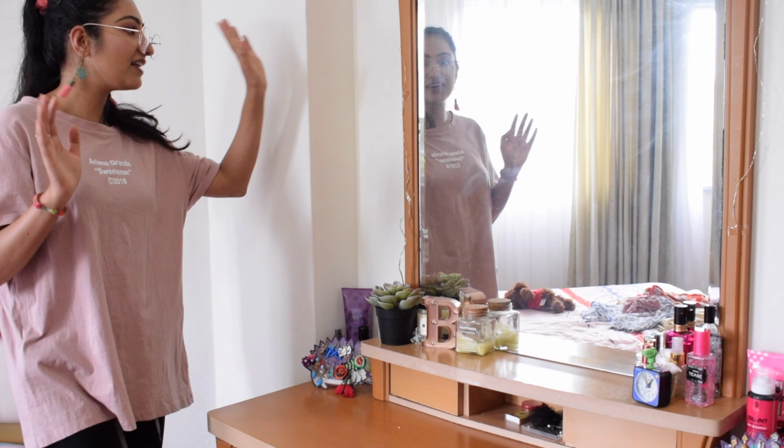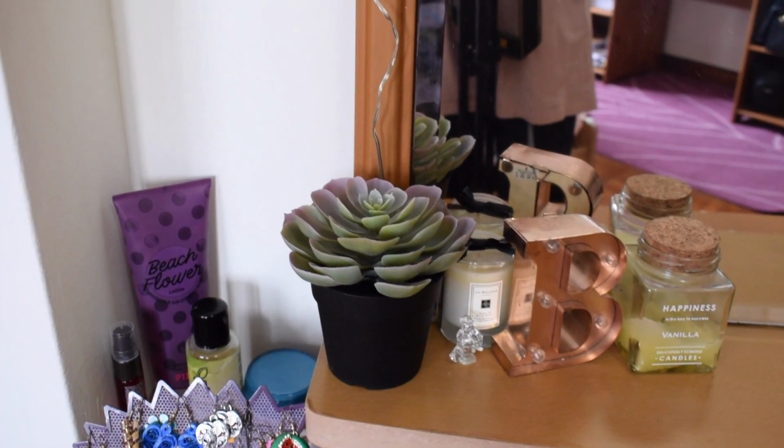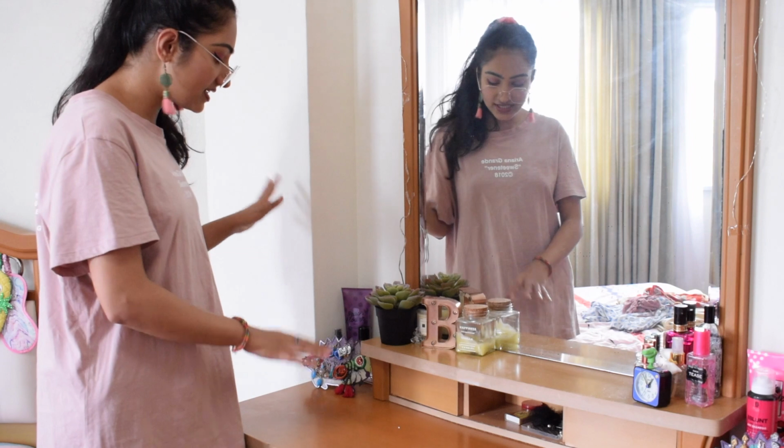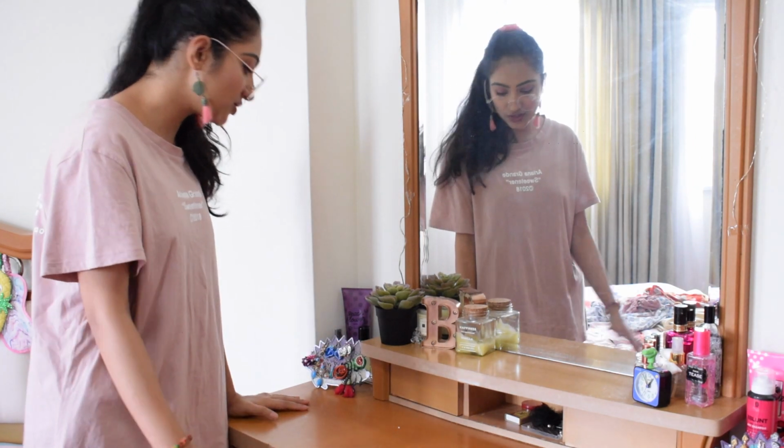So first of all, I've got some lights here on the sides which are really tiny, so I guess you can't tell right now. I'll show you in a close-up. These lights were a gift from Primark. Then right here I decorated it a little bit up top with some things that were just essential.